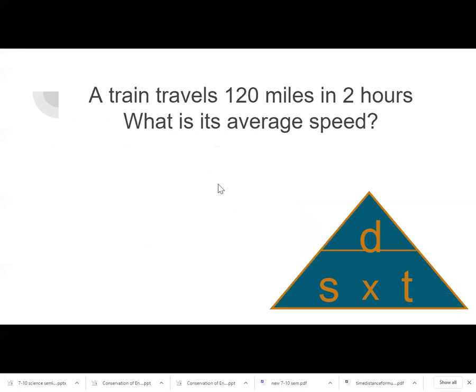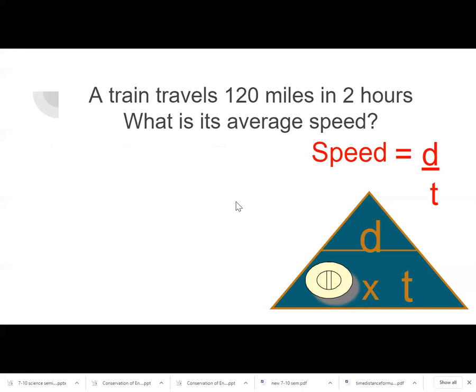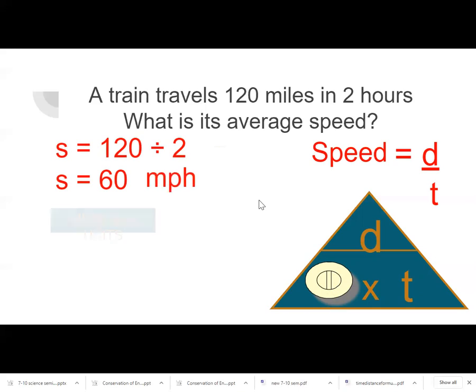A train travels 120 miles in 2 hours. What is its speed? So if we don't know the speed, then we would just do distance over time. So 120 divided by 2, 60 miles per hour.